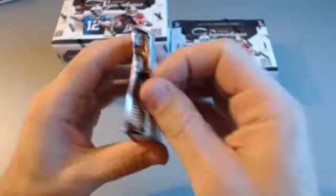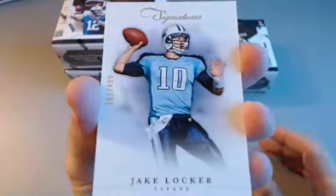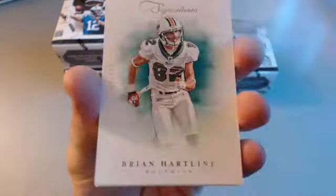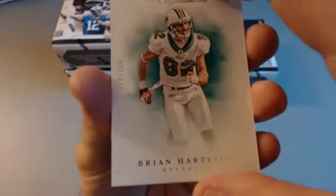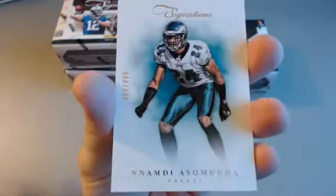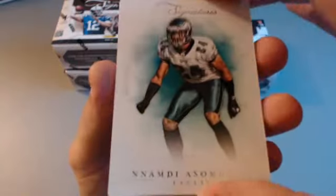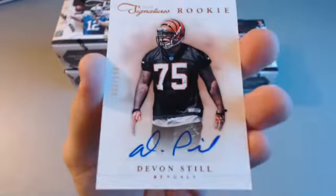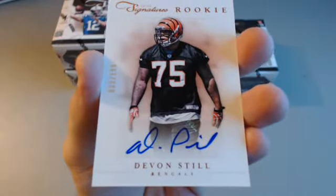Alright guys, box number 2. Locker in the back, now retired. Numbered to 499 for the Titans. Then a Brian Hartline. Good possession receiver, 499. Old Asomugha. Good in Oakland, terrible everywhere else he played, 499. Hit will be a rookie auto of Devon Still, numbered to 199 for the Bengals.